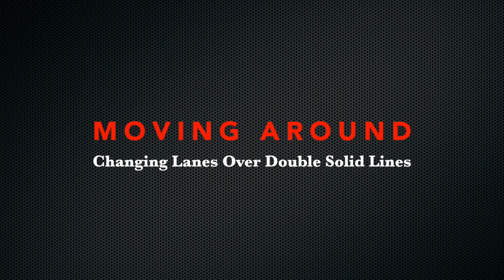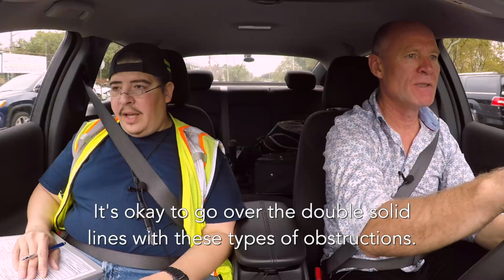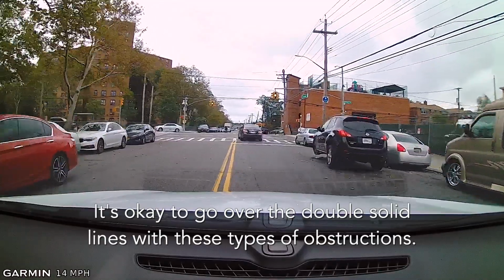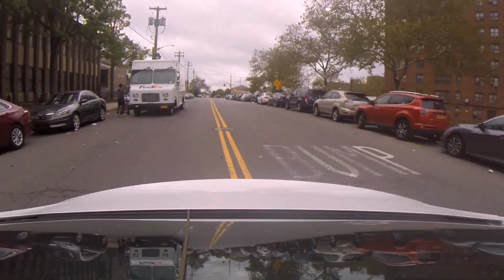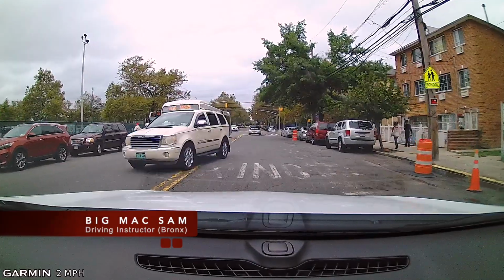And this is where you've got to change lanes. You've got to signal, signal, shoulder check. And it's okay to go over the solid lines when you see vehicles like this. Let's make a right. And police and emergency vehicles, and buses parked here and vehicles coming at you. You have to slow down and give way.